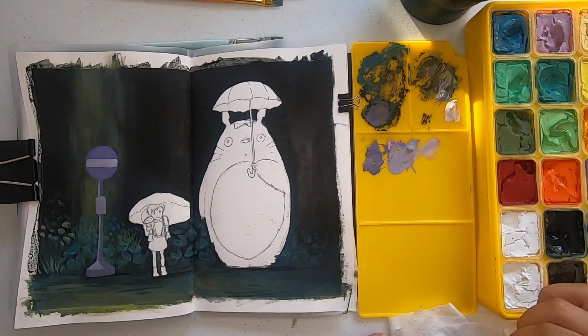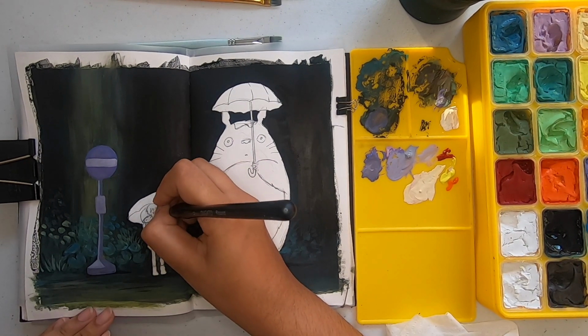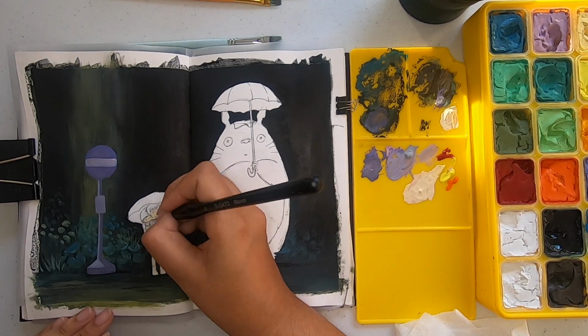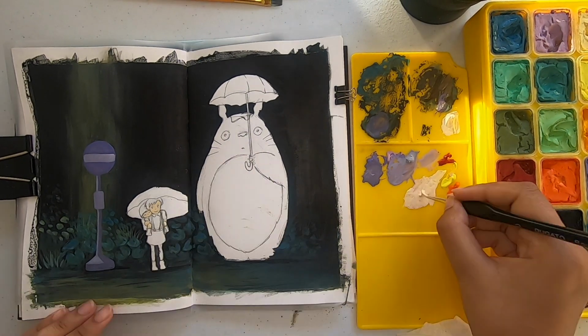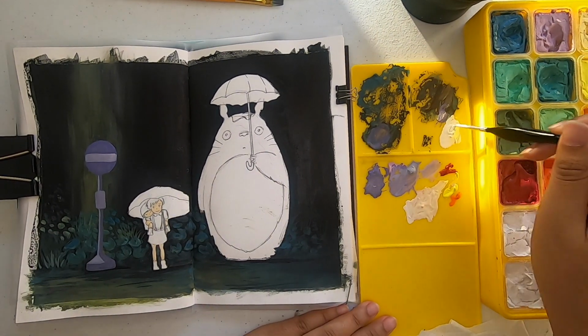And then I finally moved on to painting the characters, and they were so cute. I can't tell you how much fun I had painting them, although it did take me a lot longer to paint. And I tried to be careful this time because I didn't want to go over my lines, because I was pretty happy with how the drawing looked. So yeah, it took me a lot longer to finish this section of the painting.